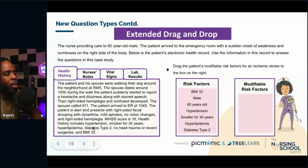Oh, okay, well, let's think about this. All right, so we have a patient, his spouse, they were walking their dog at 9 a.m. The spouse turned around and suddenly reported having a headache and dizziness with slurred speech. Oh, okay, well, I know that slurred speech is a neurological issue, right? So let me think about that. I'll hold on to that one. And then we're talking about having right side hemiplegia and confusion developed, right? And then they start talking about all these other things that they have going on.